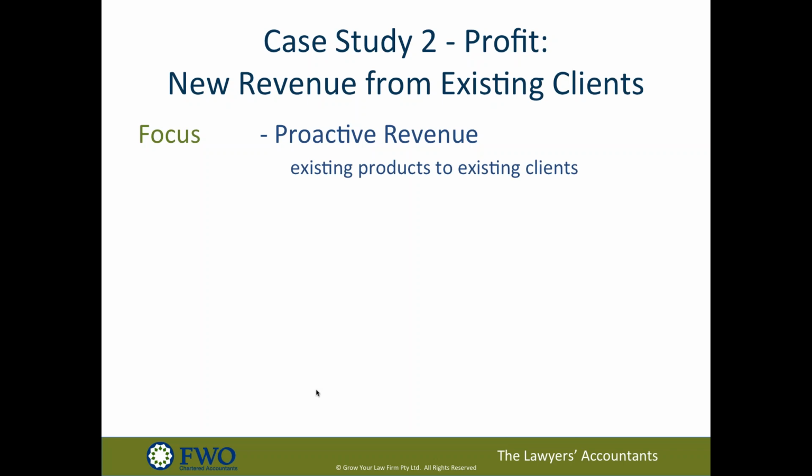So for example, estate planning, strategies around making sure clients' estate planning is in order proactively. Looking at businesses, whether or not they've got appropriate employment agreements in place, whether or not their terms and conditions are right. All of these different sorts of things that are relevant for every business that the firm already did. So it's not about new stuff. It's existing stuff, existing services to existing clients.